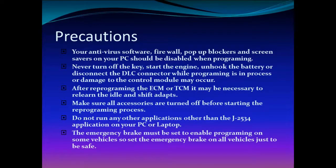You need to turn off all of the antivirus software, firewall, pop-up blockers, the basic stuff that you do to protect your PC. You need to turn that off so that these programs will function. Next bullet down talks about cycling your keys, starting the engine, and so forth. You don't do anything, guys, unless it tells you to on the screen. If it tells you to do something on the screen, you do that. If it doesn't tell you to do it, don't do it. That's usually where guys get into trouble.